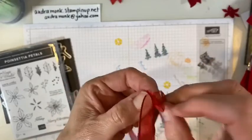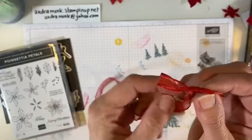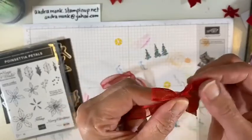Let's see if I can get it to tie a bow. It's very soft, very pliable. So if you like kind of a classic Christmas look, this will be great. Look at that. It ties really pretty bows.